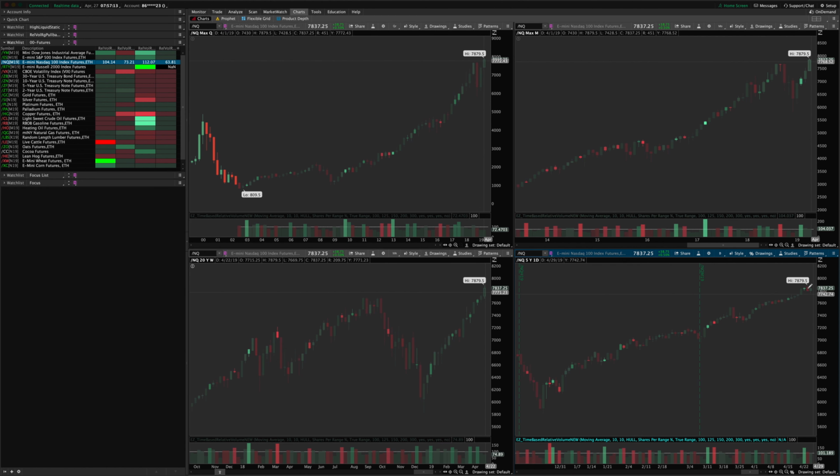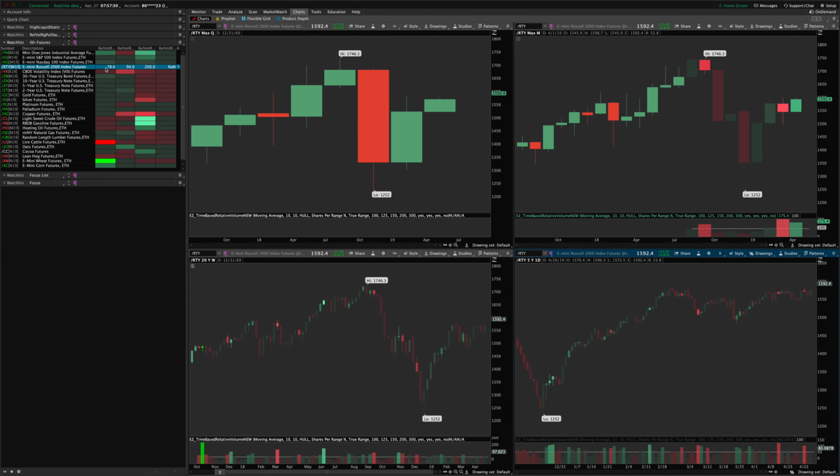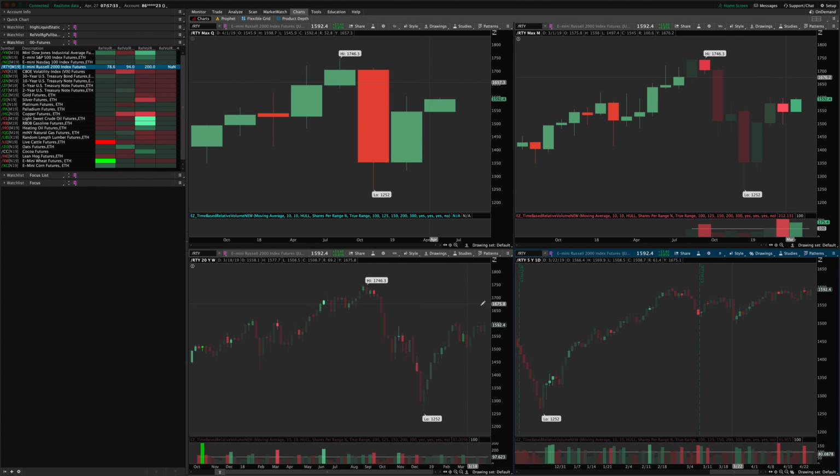So this is not the type of thing where we've got a deep enough pullback to make it look really attractive for a long. And when we're combining the fact that we're meeting this high up here, I imagine there's going to be some retesting going on before we continue upward. So I'd probably just wait on a pullback for that.